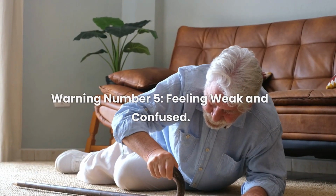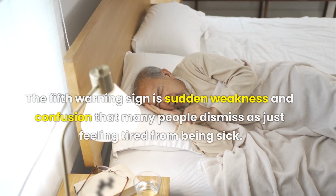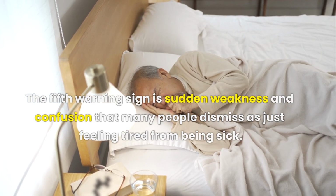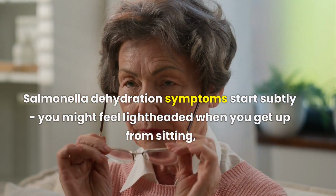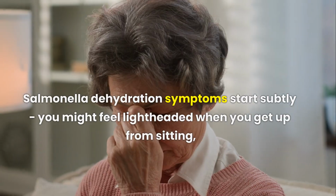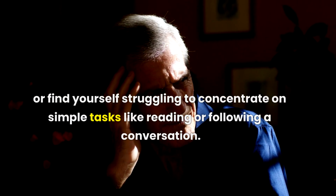Warning number 5, feeling weak and confused. The fifth warning sign is sudden weakness and confusion that many people dismiss as just feeling tired from being sick. Salmonella dehydration symptoms start subtly. You might feel lightheaded when you get up from sitting, or find yourself struggling to concentrate on simple tasks like reading or following a conversation.